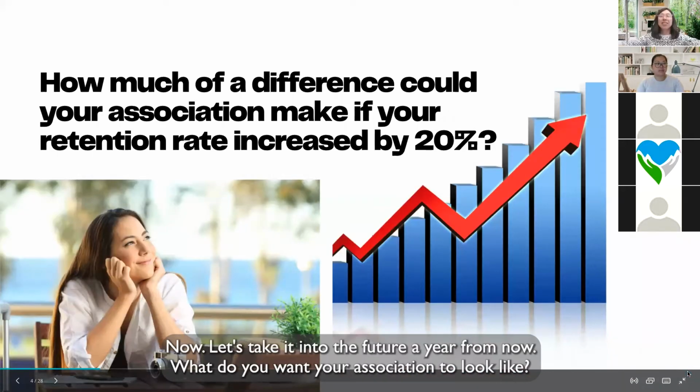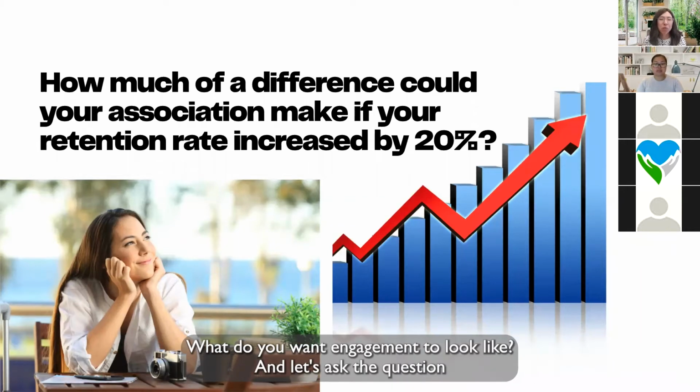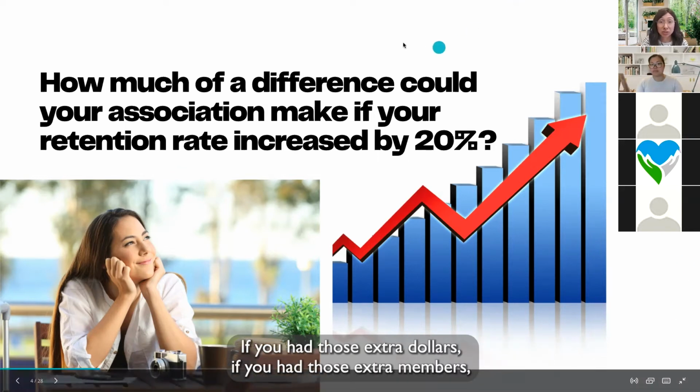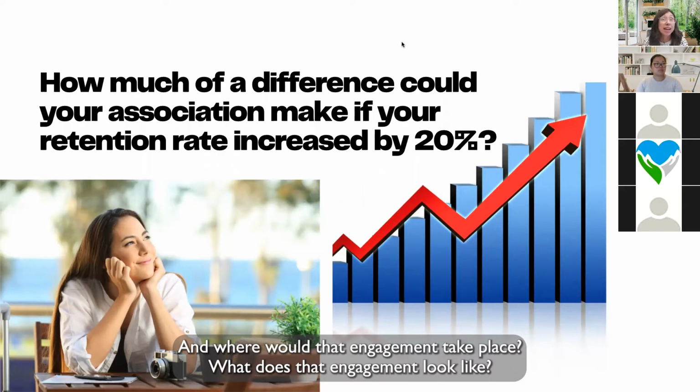Now, let's take it into the future. A year from now, what do you want your association to look like? What do you want engagement to look like? And let's ask the question: how much of a difference could your association make if your retention rate increased by 20%? If you had those extra dollars, extra members, extra volunteers, what would that look like? And where would that engagement take place? What does that engagement look like, right?